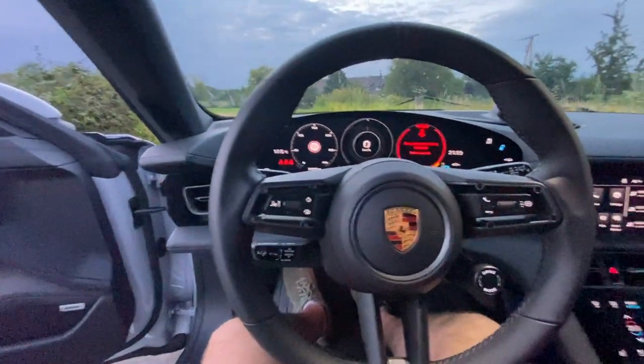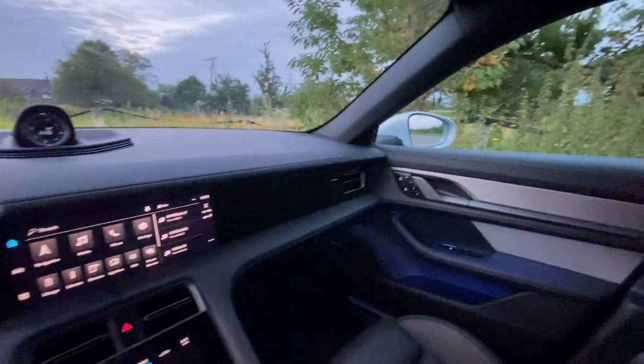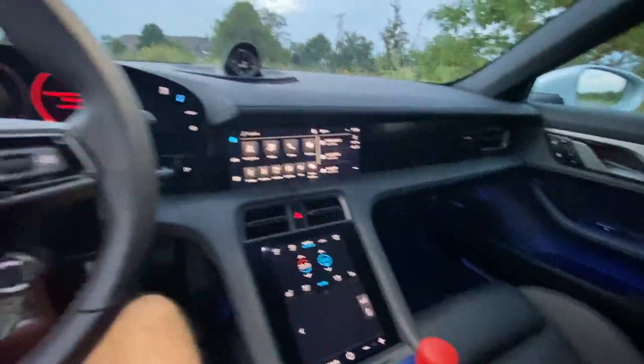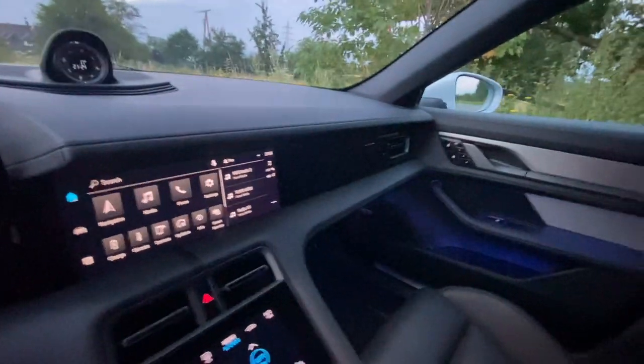So this is a Taycan 4S, never been in one. Actually pretty nice. But the Mono was much faster, I didn't expect that. I drove behind Max when he was driving this car and I was driving the Mono. And it was much, much quicker. I thought all electrical cars were so much faster. He's doing the review right now. My car is going to be so famous.